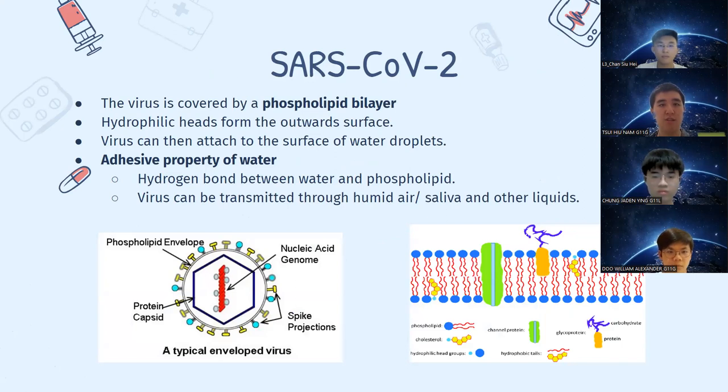The structure of SARS-CoV-2 is similar to other viruses in that it has a phospholipid bilayer that surrounds its body. Phospholipids are composed of a hydrophilic head, meaning water-loving, and two hydrophobic tails, meaning water-fearing. As the hydrophilic heads form the outward surface of the bilayer, this allows the virus to attach to water particles via a hydrogen bond. This is further strengthened by the adhesive property of water, the attraction of unlike molecules to each other. Therefore, the virus can be transmitted through humid air, saliva, and other liquids, making it easy for it to contact people.